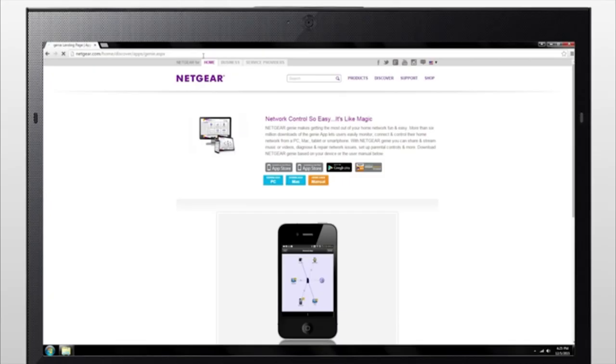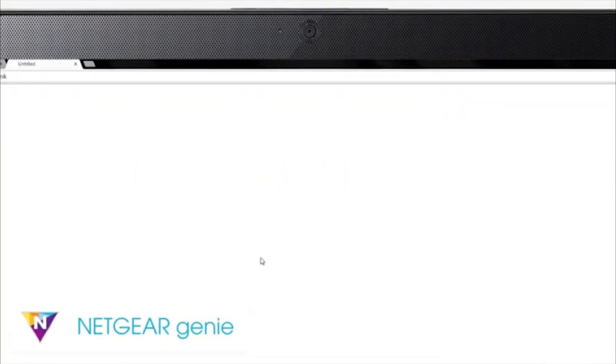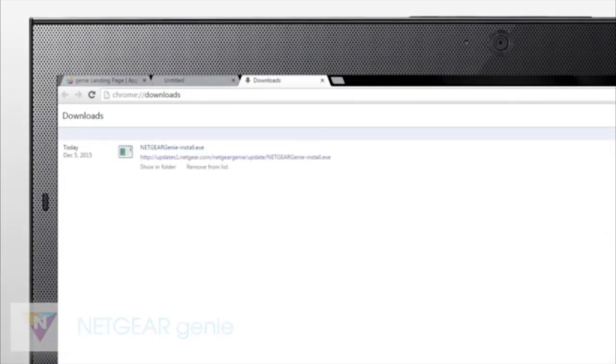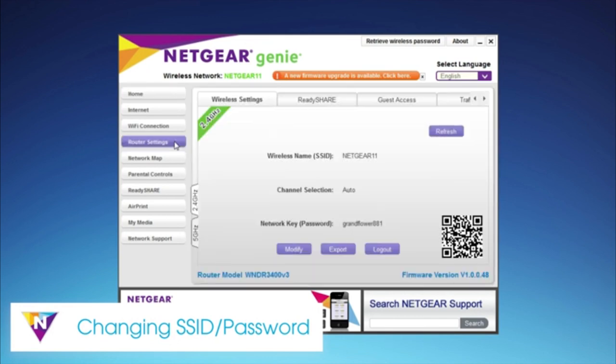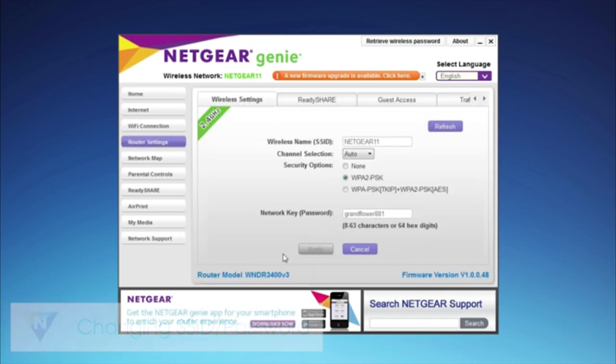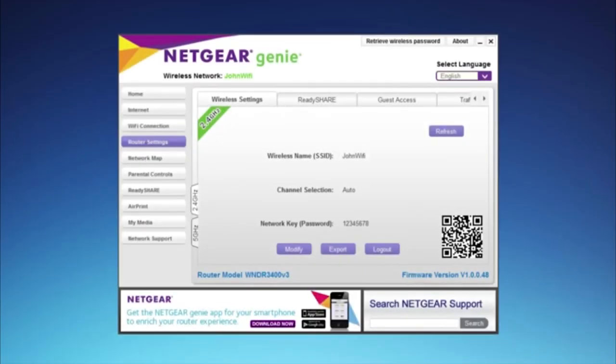For easy control and monitoring of your home network, we recommend downloading Netgear Genie from the App Store or from netgear.com/genie. The Netgear Genie dashboard allows you to change your network SSID and password, check for firmware updates, and much more. To change your SSID and password, simply click on Router Settings, then Modify, and apply. Make sure to save your new SSID and password for connecting future devices.